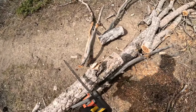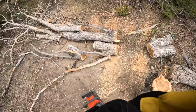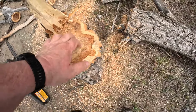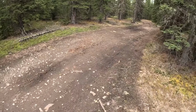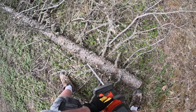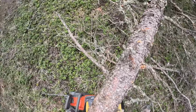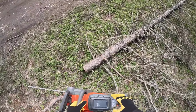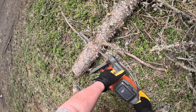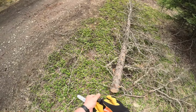I'm pretty impressed with this thing so far. Yeah, this stuff is definitely a little wet, so I'm not gonna be burning that. Right here. Yeah, so I need chaps, MJ. That's why I need chaps, so I don't cut my leg off. What's going on with this GoPro?